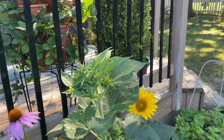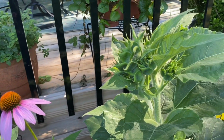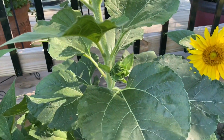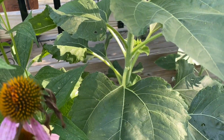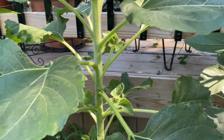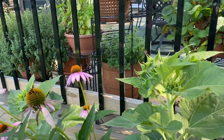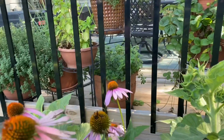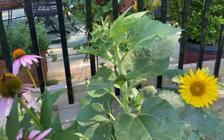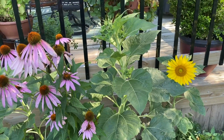Now this one I'm interested to see. As you can see, it has a ton of different flower heads going all the way down the stalk. So we'll see what it ends up looking like. I have no idea what kind of sunflower this is. Obviously it's a sunflower, but I don't know why this is the only one that decided to grow like that. We'll see what it looks like.